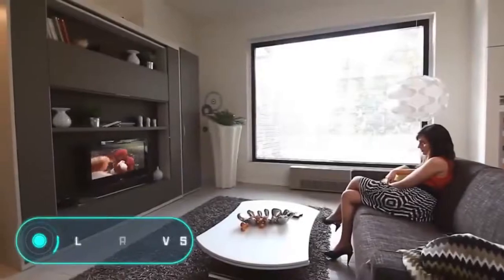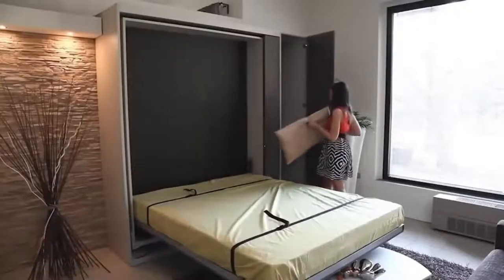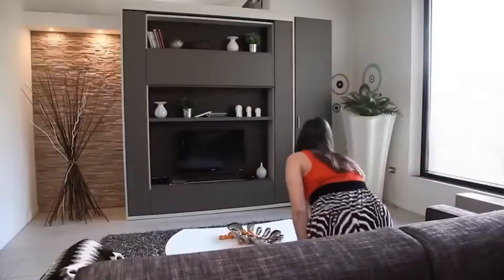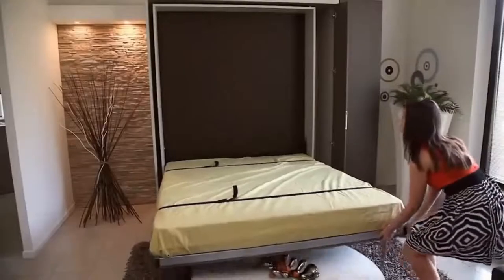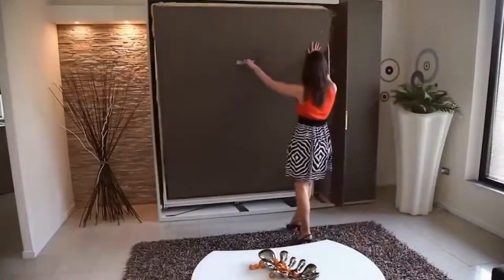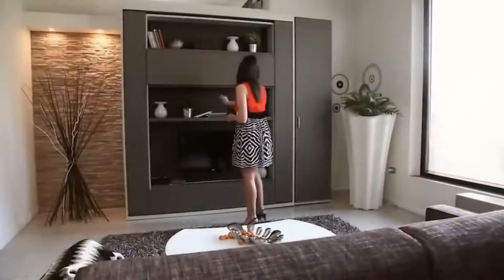Slumber Shelves. People who live in small one-room apartments often face a catastrophic lack of free space. Singaporean company Spaceman offers a solution to the problem. This is a unit that combines 2 pieces of furniture, indispensable for any modern home. It's a TV unit, which in a few seconds with a simple movement, transforms into a double bed.